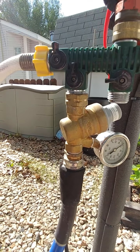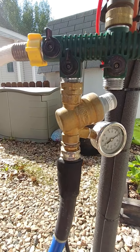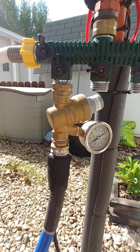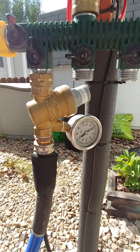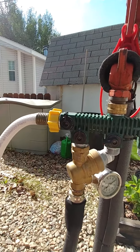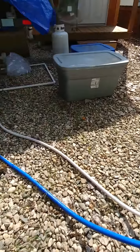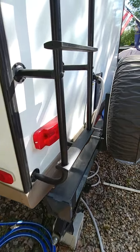So you put this on right at the faucet before you put it on the water hose. You never want to connect this directly to the trailer. You want to connect it to the source. And of course, having a manifold that splits the water into a couple of different things is good. I have my second one coming out here, going to the back of the trailer, and that's where my black water tank flush is.